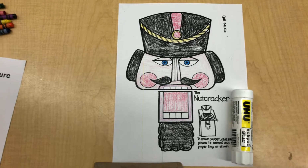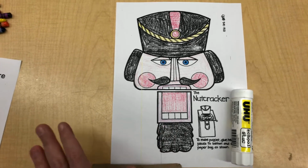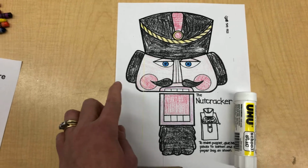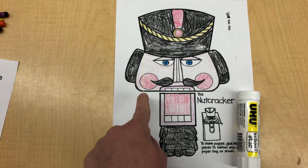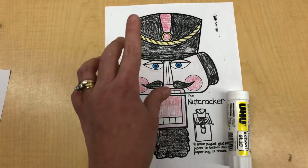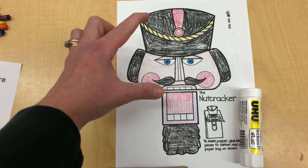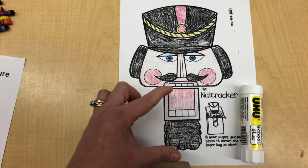Now, when you are done coloring your Nutcracker, you're going to cut it out. Now be careful, do a good job cutting it out. Now here's the trick, you have to cut it out along this line right here, okay? So this is the head part, and then this is the mouth part. So we have 2 parts. So we have this part here, 1, and then we have a second part right here, 2.